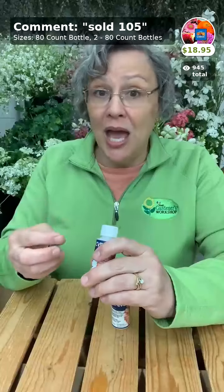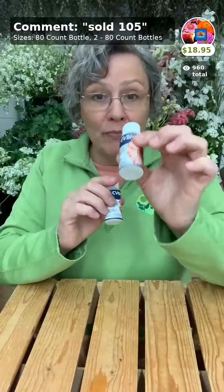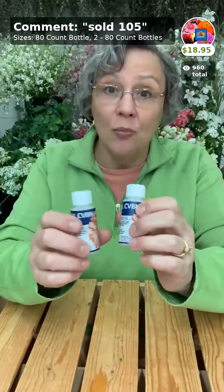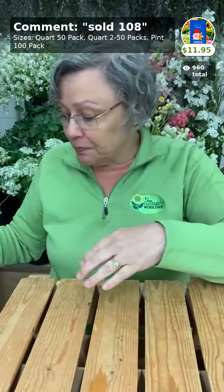Your flowers want to be in there for at least 4 hours, but up to 72 hours. We generally would leave them overnight in this. The next day, we would arrange them to go in a bouquet or to the florist, and they would be moved to their next product. So the CVBN tabs, 1 bottle is $18.95, 2 is $29.95, and it really helps your flowers last longer.